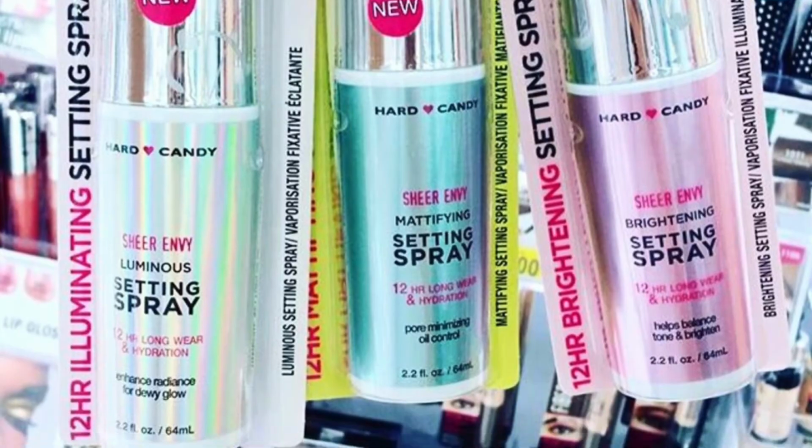I know that I will be getting the other ones. There's a picture right here of the other ones they had available. I'm going to go pick those up as soon as I can. And that mattifying one, I'm very excited to try that. The brightening one intrigues me. I will not be getting the Fast and Fabulous one. No ma'am, that is not happening. I hate that setting spray. But this one is so good.